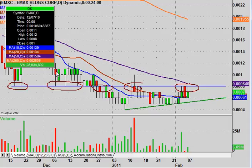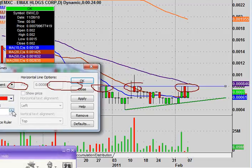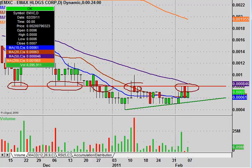So yes, this 0008 is being a stubborn level of resistance, but at the same time, the more stubborn a level is, the harder it will usually run when the price can break through it. And then you look right here at the 50-day simple moving average and kind of combine that with the fact that it's basically right here at the 0008. Yes, it's going to be a stubborn level of resistance, but if the price can push through there, then things could get pretty exciting.